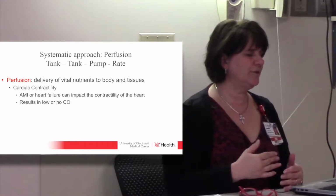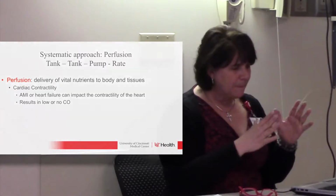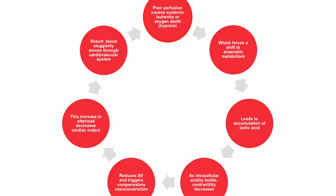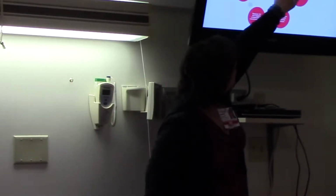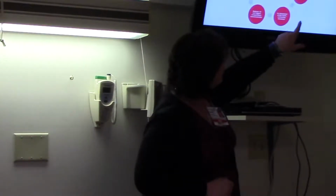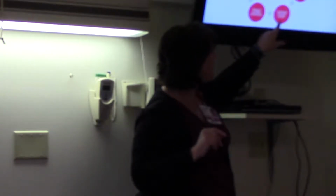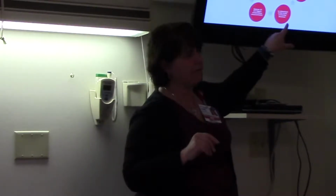If we think about perfusion issues due to a decrease in cardiac output as the cause, we can use this little circling-the-drain type of thing, because that's what's happening here. First, I start here: I've got poor perfusion, which causes systemic ischemia, or oxygen death due to hypoxia. When that happens, we shift to anaerobic metabolism. Remember that ATP and the lactic acid. We accumulate lactic acid, and when that happens, the pH becomes more acidotic, and our contractility decreases as a result.